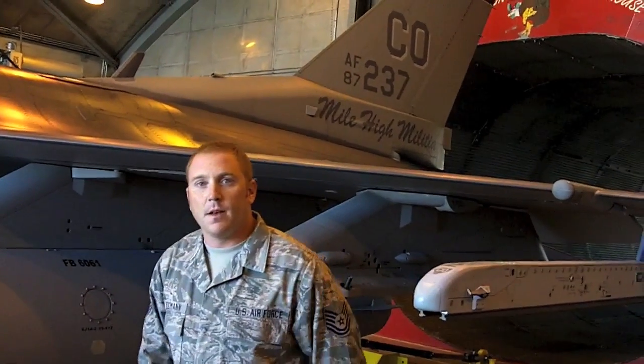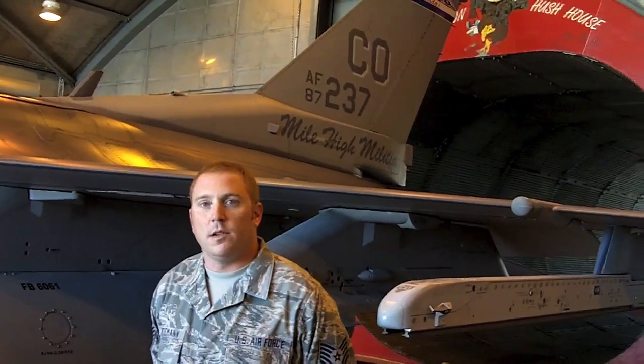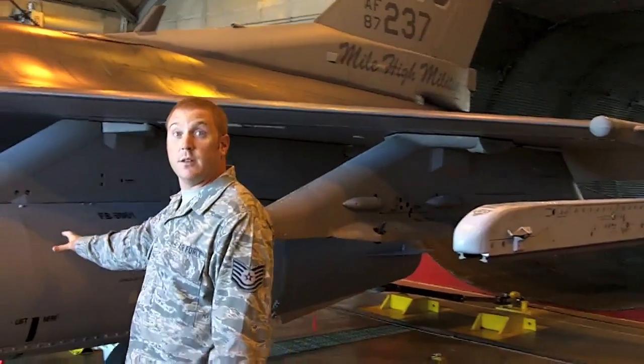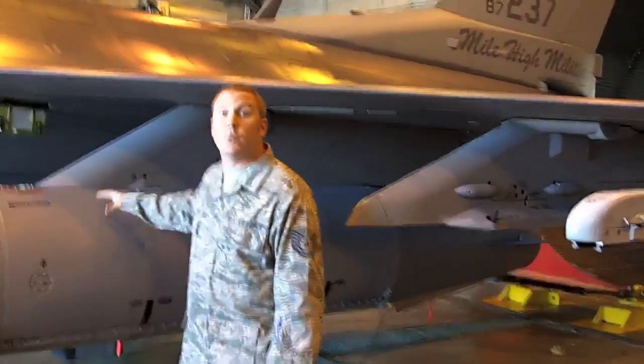Just one more question. Could you ever, if you were on a really mission critical air combat, substitute weaponry in the place of the hanging pod area? Yes, so this is a weapons station. We just hang external fuel tanks here, but you can hang auxiliary weapons here if you need to.